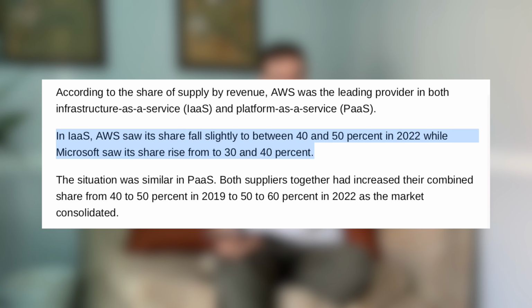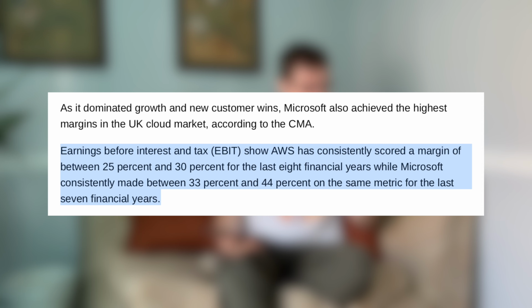AWS leads the UK cloud market while Microsoft dominates growth and new customers. There are new numbers for the UK cloud market, and they basically mean that 80 to 90% of the whole platform as a service and infrastructure as a service market in the United Kingdom is dominated by either AWS or Azure. AWS is still number one, having between 40 to 50% of the market share, and Microsoft Azure has between 30 and 40%. And Microsoft is the fastest growing one, so it grows faster than AWS, and they also surprisingly have bigger margins. The margin of Microsoft per this article is 33%, and Amazon is between 25 and 30%.